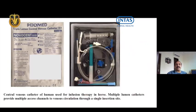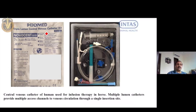This is, I'll say, the best part if you want to give IV fluid. This is basically a human triple lumen central venous catheter, which we have modified and are using at our institution. Our institution is the first to start using these intravenous catheters. And these catheters are very good. If we place these catheters one time, they are good for 72 to 96 hours.